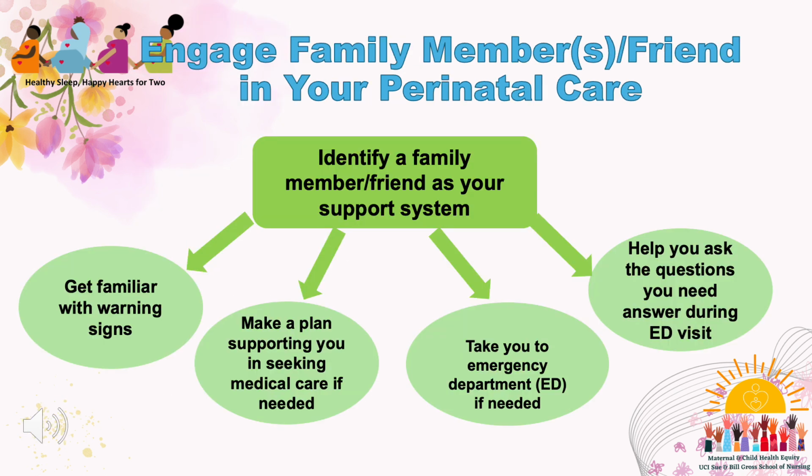When you're pregnant, it's helpful to have someone you trust to be there for you, like a family member or a good friend. Think of them as your support person for your baby journey. Here are 4 essential steps to take with your support person during your pregnancy.